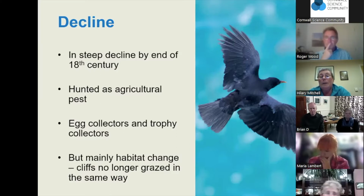Once they became rare, of course, they were then an even bigger target for egg collectors and trophy collectors. Certainly the Victorians never regarded a bird as properly watched until it was shot, stuffed, and in a glass case.